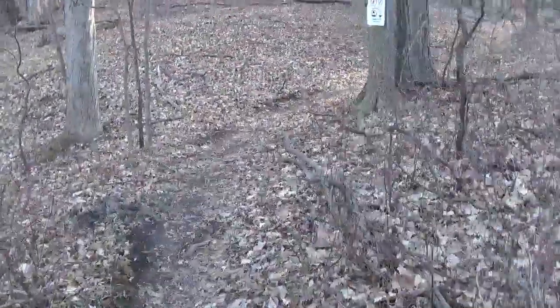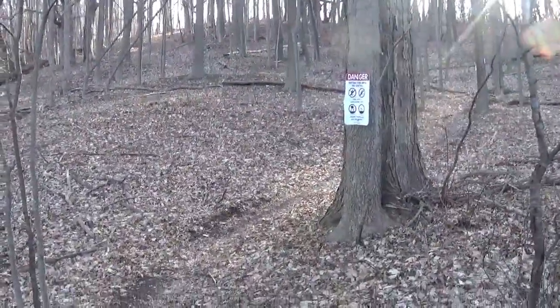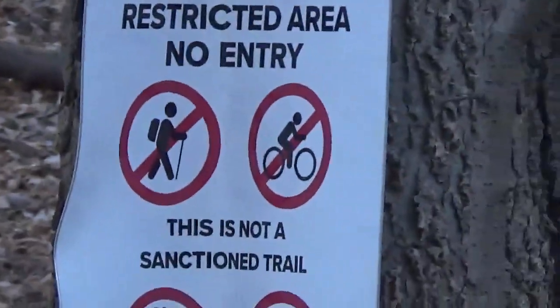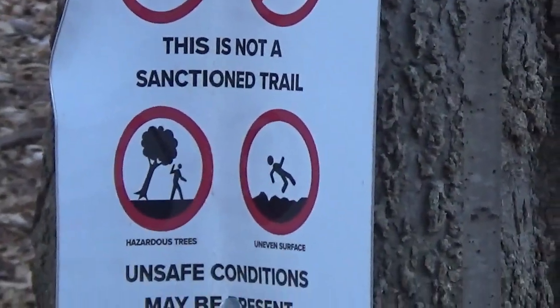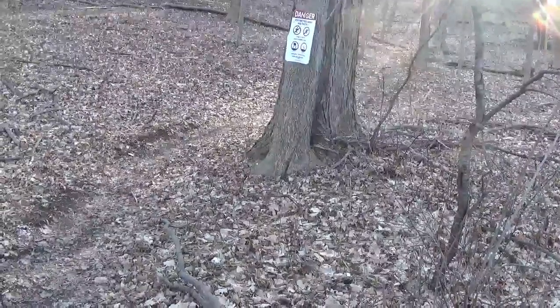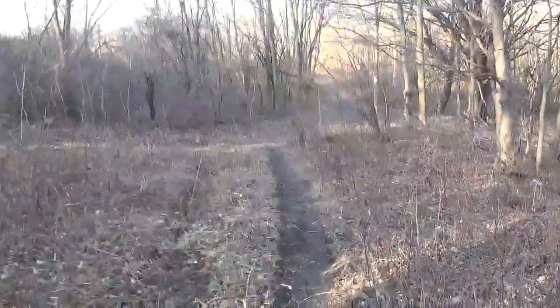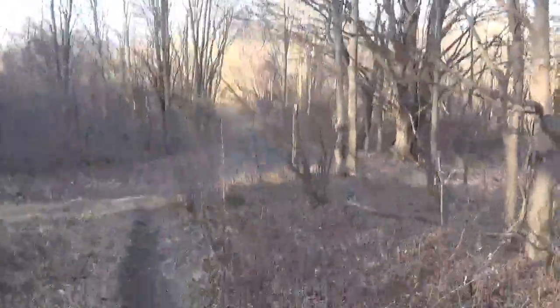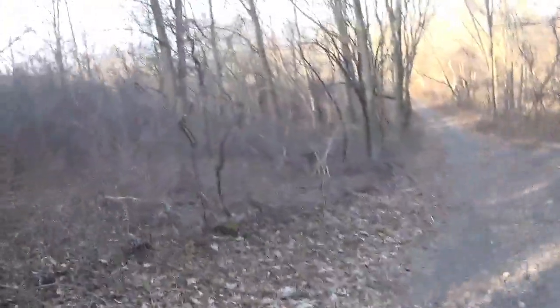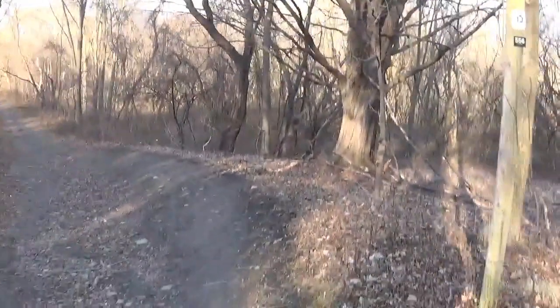This is an unmarked trail. Yeah, that's what I thought. Restricted area, no entry. So, you are not allowed to be up in here. Unsafe conditions may be present. Here, read it for yourself. Stay out. No hiking, no biking. This is not a section trail. Unsafe conditions. Oh, I like the falling part. So we won't attempt to go up into there, but now we know. Stay out. But why there's a defined trail going in there, I do not know. You'd think they'd have a barricade or something to prevent people from taking their bikes up in there, but I don't know. But now the viewer knows, so stay out of there.